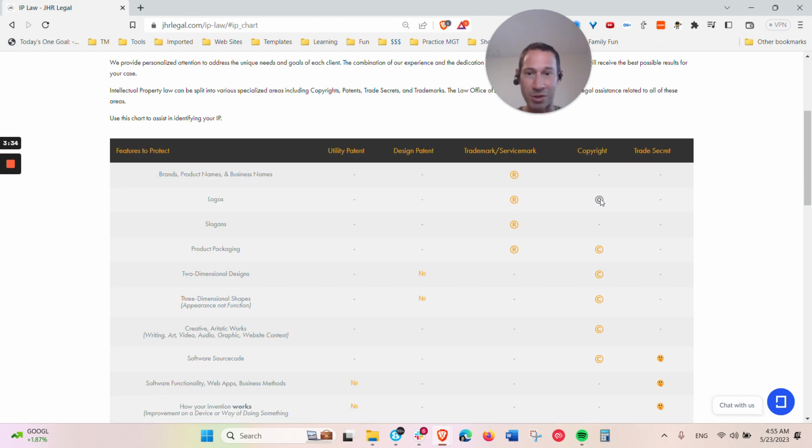So let's just go into some of the examples here. Obviously brand name, product name, and business name, that's something that's protected by a trademark. Logos can be protected both by copyright and trademark because a logo is essentially a piece of art. So you can protect the artwork of it, but then you can also protect the source identification that's created by using that logo. And you might file for both to have the broadest potential intellectual property protection because they kind of protect different things. So when you do file a trademark or service mark, it's filed for your services or products in connection with that type of product or service that you are selling or providing.